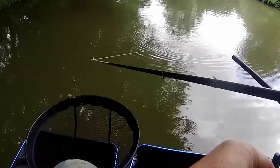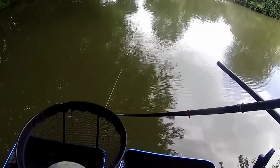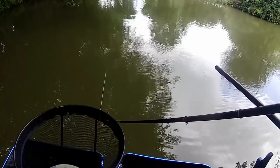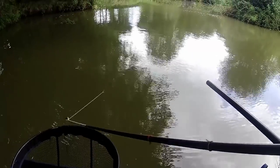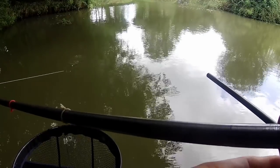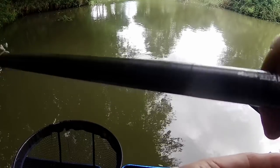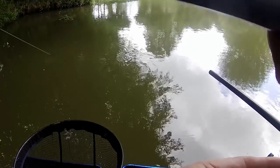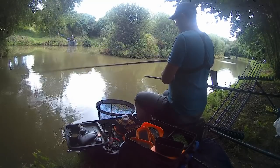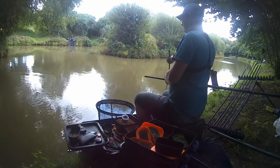So I put some micro in, and I hooked a small F1. So I thought, well, that'll be better. We'll keep catching them F1s and we'll see what happens. And then next one, I've caught this, which at the moment seems like it might be a foul-hooked fish. I think it might be foul-hooked or wrapped up.